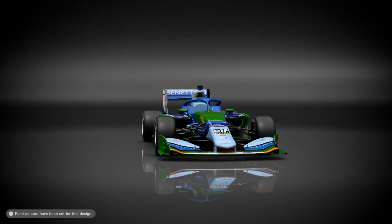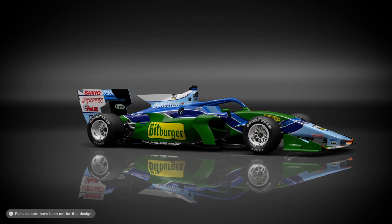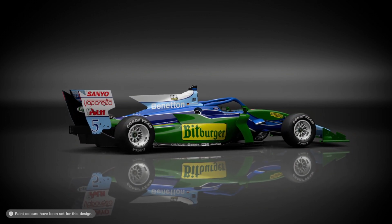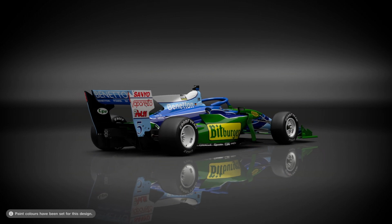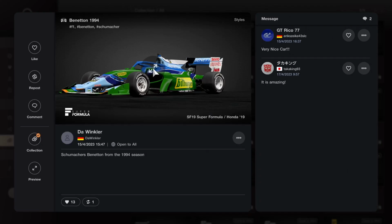Now we're going on to one of my favourite ever liveries. This is the 1994 Benetton, which of course Michael Schumacher won the championship in that year. Evaporated the competition, pretty much. And obviously the controversial clash with Hill.